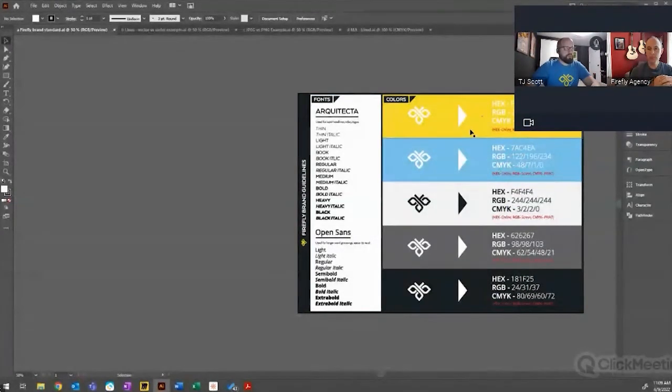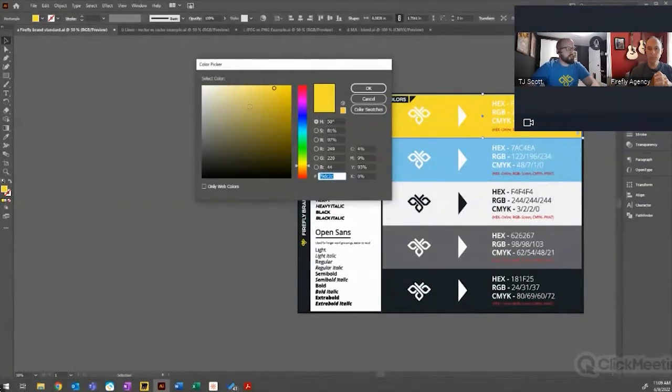But what I wanted to show you specifically is if I click on that yellow and I double click on the color, what you're going to see in the color panel is you're going to be able to type in your RGB code or your CMYK code or your hex code in this instance. Typically, the raster and vector programs will support all three. And you'll be able to use your colors all the time.